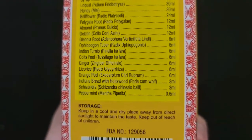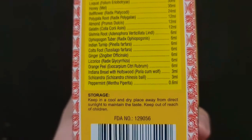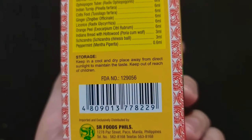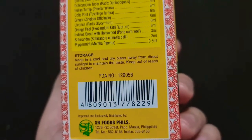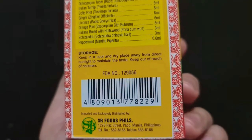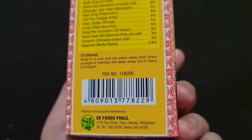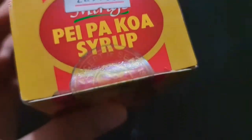Huwag yung direct sunlight, huwag yung above 30 degrees Celsius kasi maapektuhan yung potency ng syrup. So, FDA number, Food and Drug Administration number. So, FDA approved siya. And ito yung company niya, SR Food Philippines sa Paco, Maynila. Tapos ganito yung seal niya. So, do not accept if seal is broken.